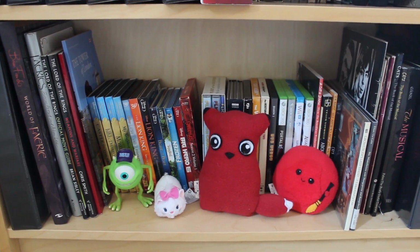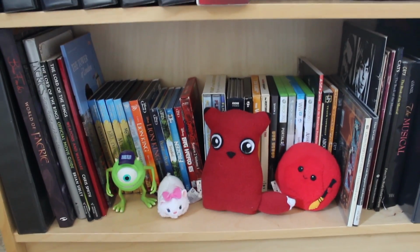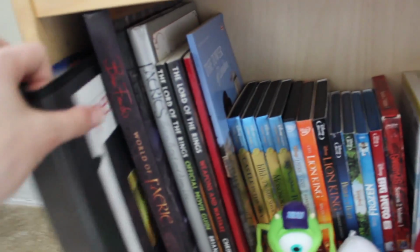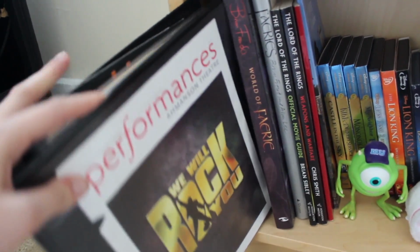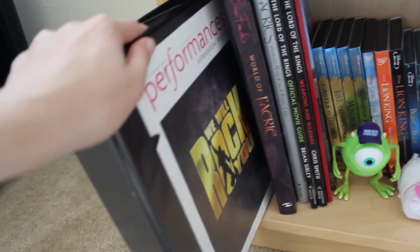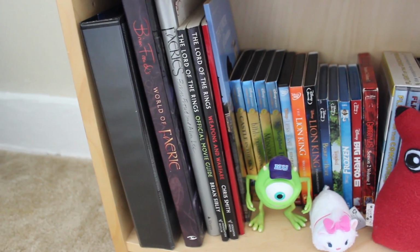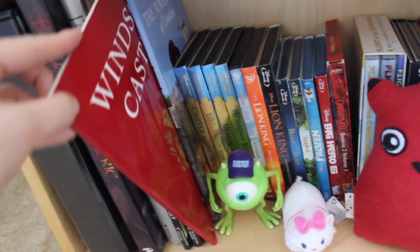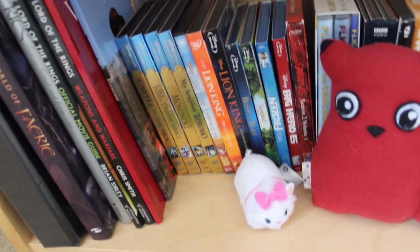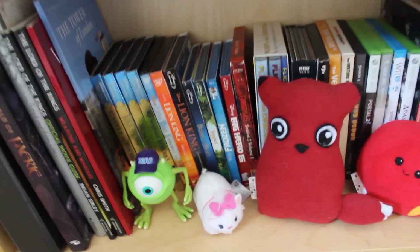Alright, let's start at the bottom shelf. Now here is a combination of movies and books and some plushies and figurines that I've talked about in my last bookshelf tour. So let's see, this here is some large playbill type things from musicals. I can do a video later on that if you're interested. Brian Froud art books, Lord of the Rings movie books. This is about the Windsor Castle in London, and this is about the Tower of London, and I used those for my Cats fan fiction back in like junior high and stuff, but I love them.